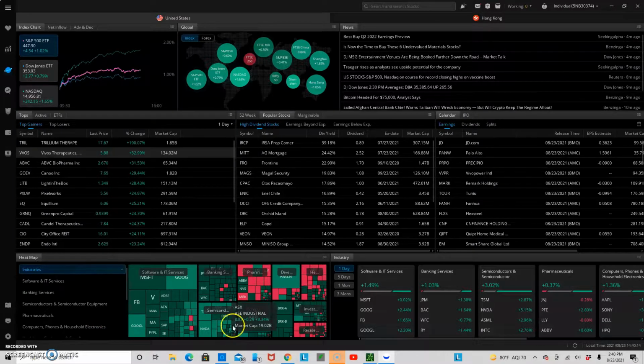Today is August 23rd, 2021. It is Monday, and you could see we are having a very good day in the market today. The S&P 500 is up over 1%. The Dow is up 0.79%, and the NASDAQ is up 1.65%. So a big Monday in the market. Hopefully the rest of the week continues like this and everyone has a great week trading.